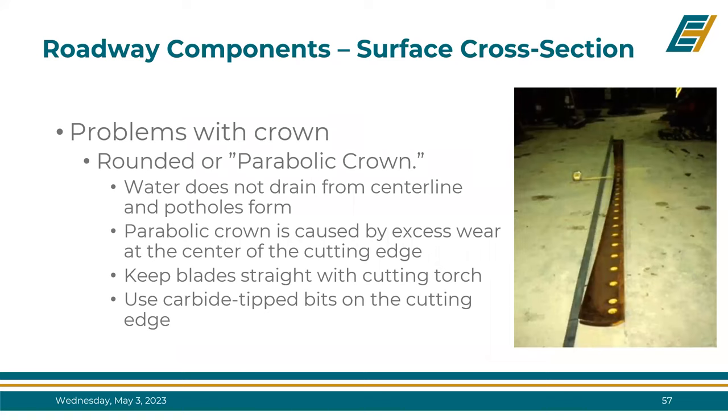One of the things we as professional maintenance folks need to be aware of is one thing that we do that can cause problems on our road. And that is what's called rounded or parabolic crown. What happens is, if we aren't keeping an eye on the condition of our blades, we can end up with unequal wear in our blades, like this picture shows. There's quite a difference, several inches, at the center line of the blade's cutting edge compared to the ends.